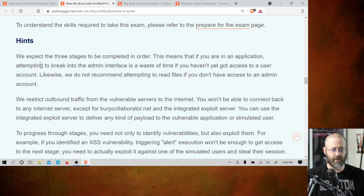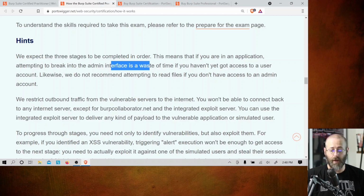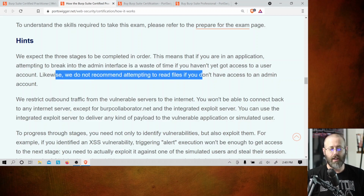In hints, see, here you go. This is a page you're going to want to spend a little time on. We're expecting 3 stages to be completed in order. Just checking my time here. That means if you're in an application attempting to break in the admin interface, it's a waste of time if you haven't got access to a user account. So there is those proper steps. Remember, we had those step 1, 2, and 3, or phase 1, 2, and 3, whatever they said. Likewise, we do not recommend attempting reading files unless you have access to the admin account.